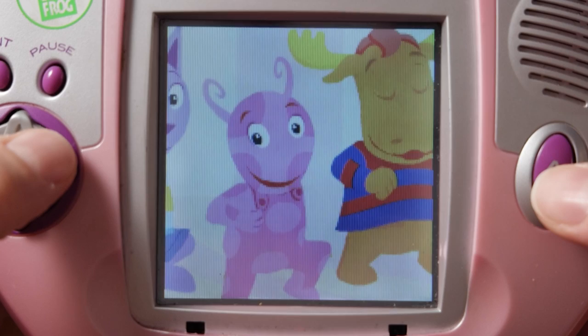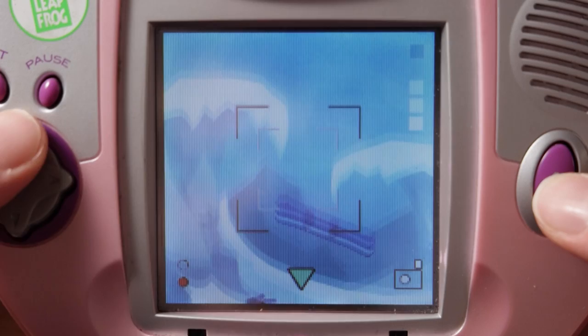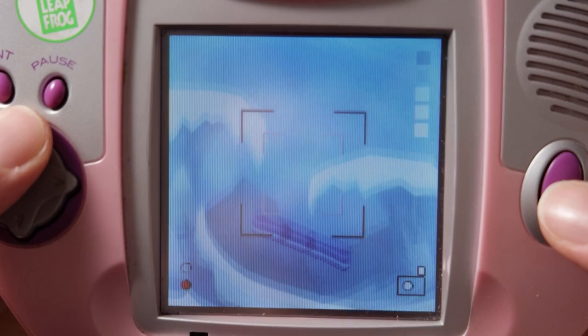Here we have the Backyardigans, which features a little less than educational content. It's like an I Spy game. I have to find all this surfer stuff, then I have to find all this Yeti stuff, and then I play a rhythm game. It's cute, but it's missing the Backyardigans music.